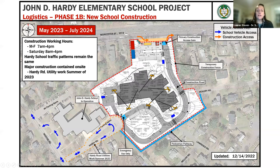In this next slide, it's the new construction. And as Grant had said, for parent drop-off and bus drop-off during construction, nothing changes for you guys. You guys have your same routine of Hardy Road and going on the roundabout and in and out Western Road. So the construction phase happens from May 2023 to July 2024. And this is when the major construction on the job site is happening. We're establishing roads, we're building the building, we're installing the steel, getting the roof on, envelope tight, and finishing all the finishes inside the building.